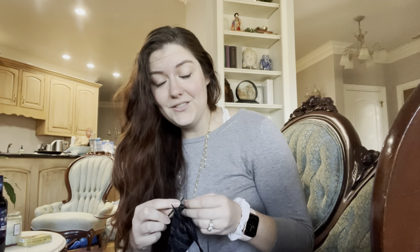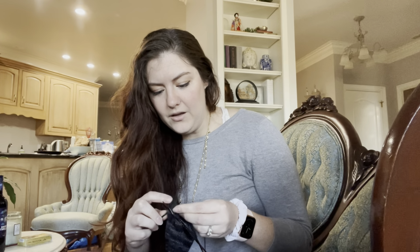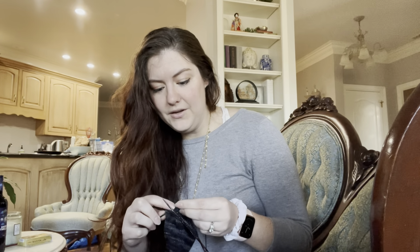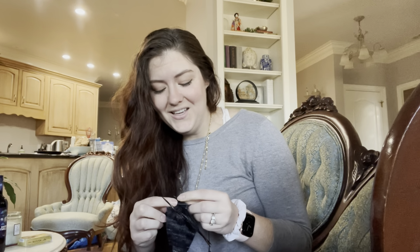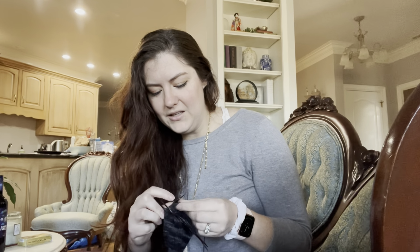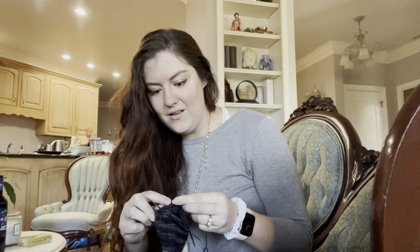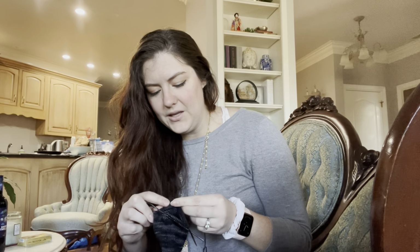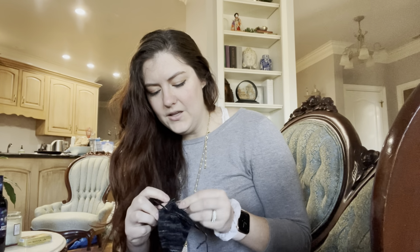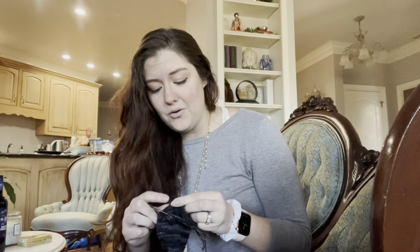Because I remembered yesterday that I wanted to cast on a pair of Christmassy socks for myself to be working on and then wearing this year, and I haven't even done that yet because I got so caught up in my holiday gift knitting. So yeah, I might be casting those on this weekend because I really want to have some fun holiday socks to wear because I don't have any.